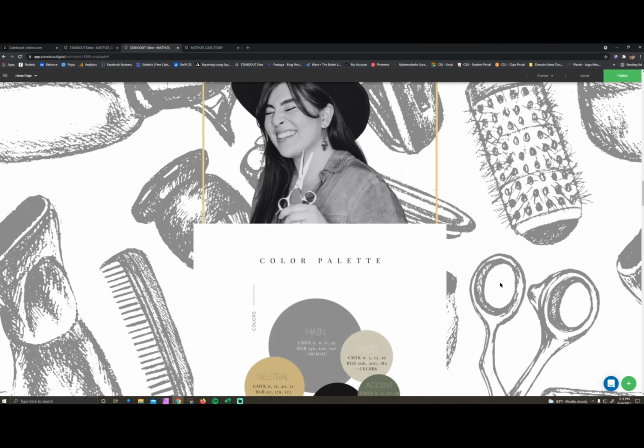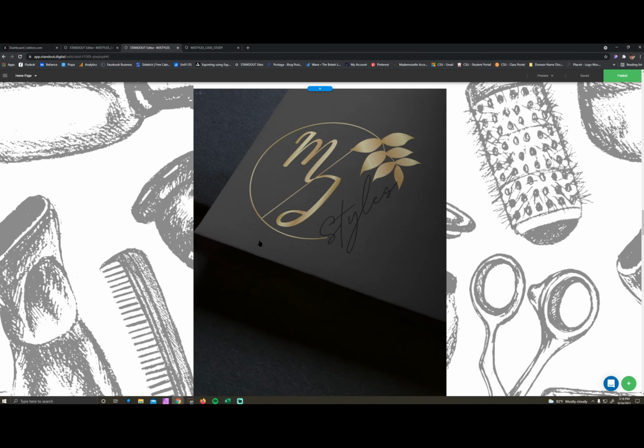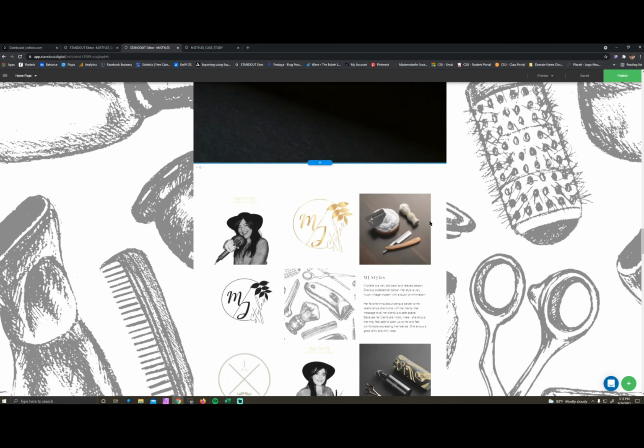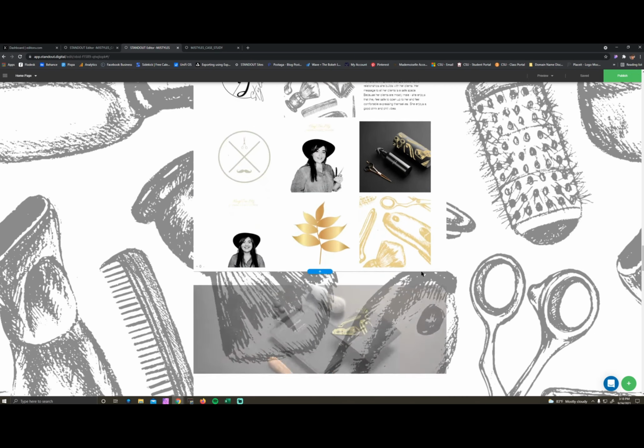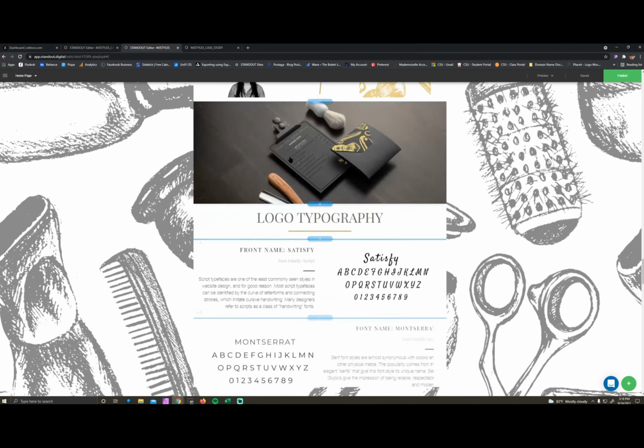So the final logo files look completely different, but I'm also working on this one in Standout Digital, which is what I like to use to present my brand boards. Again, same brand colors, nothing changed, same design. And again, same design. The only thing that changes is where I put the information and then how I utilize her logo in the design.